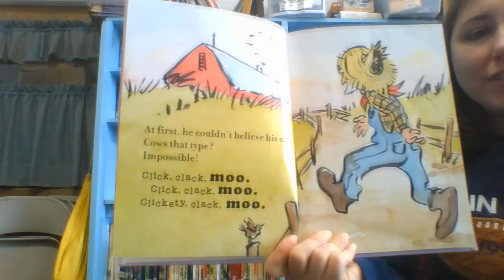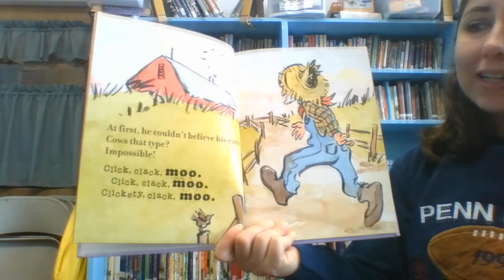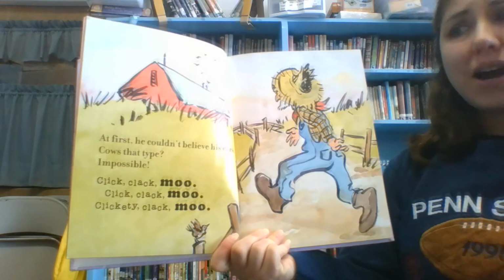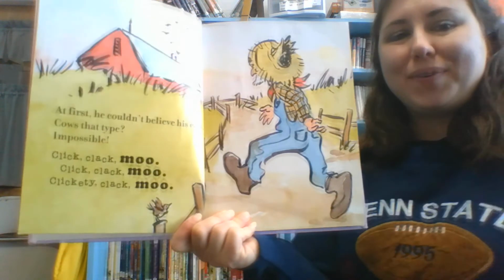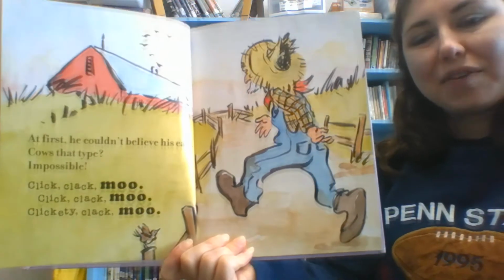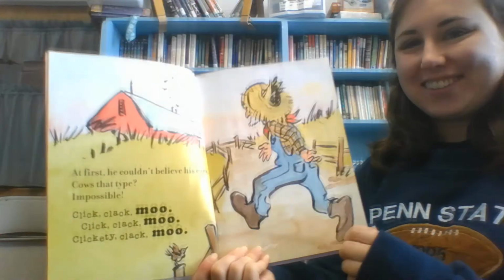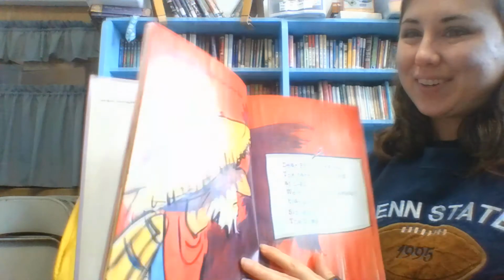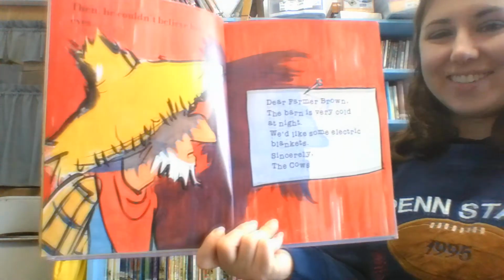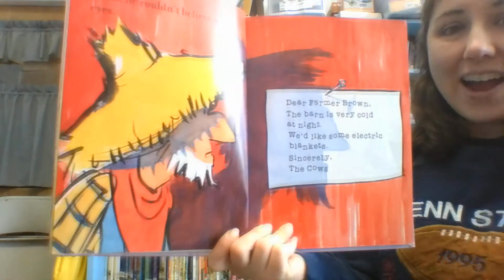At first, he couldn't believe his ears. Cows that type? Impossible. Click, clack, moo. Clickety, clack, moo. Can cows really type? That's crazy, huh? Then he couldn't believe his eyes.